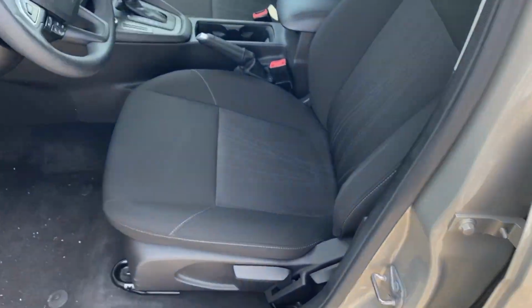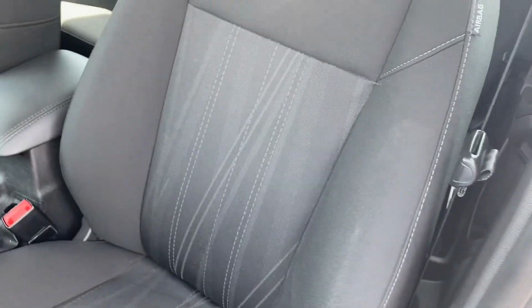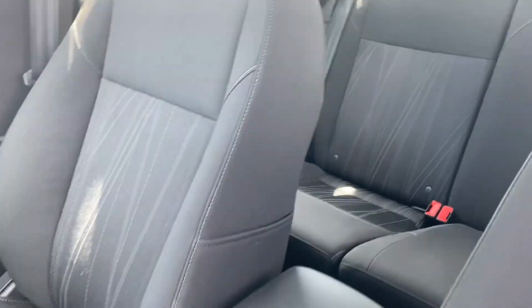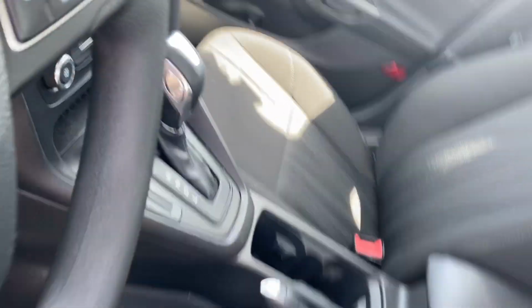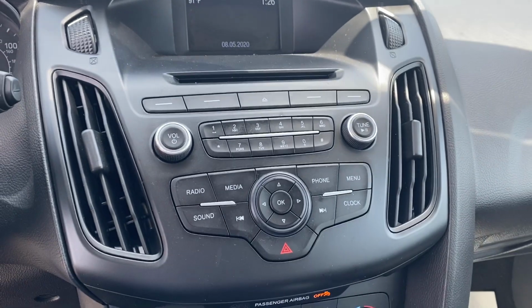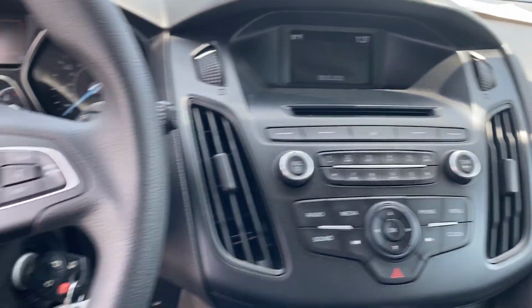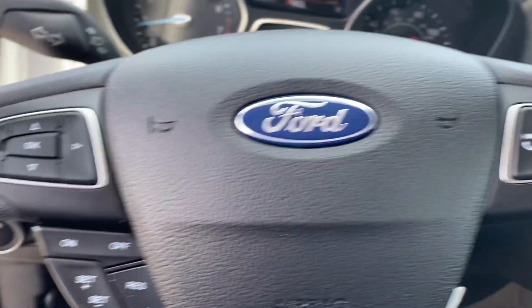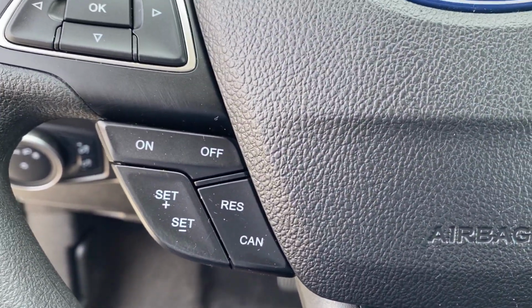Now, when we get inside this Ford, you can see that we do have our jet black cloth seating with a design throughout the entire vehicle. When it comes to the front, we do have a standard AM/FM radio that hooks up to your phone for Bluetooth calling, and we also have cruise control.